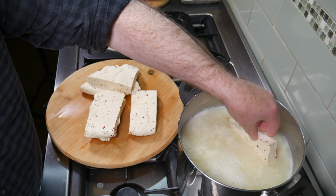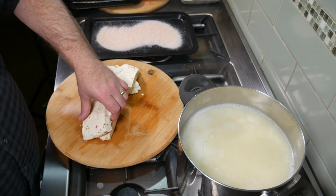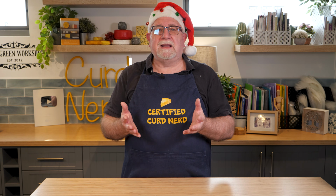Now, a classic cheese from Cyprus, halloumi. My favourite version of this is chili halloumi, and it has the classic firm, squeaky texture that makes halloumi so satisfying to bite into. It holds its shape beautifully when grilled or pan-fried.